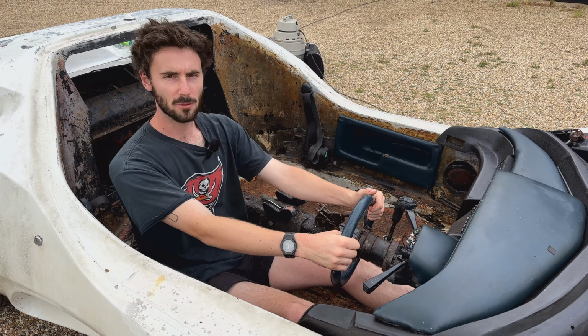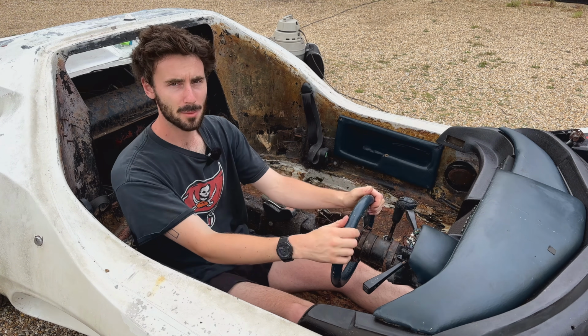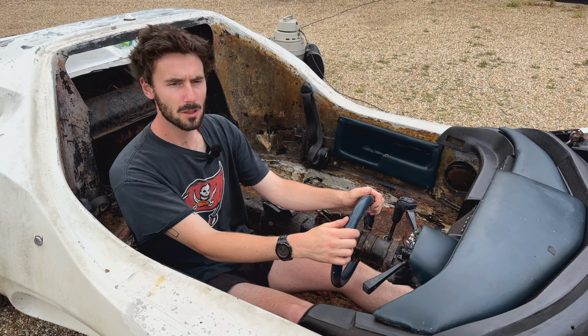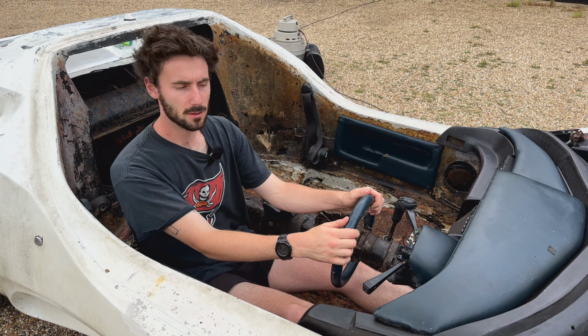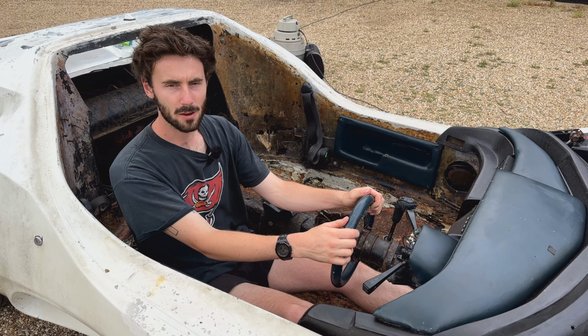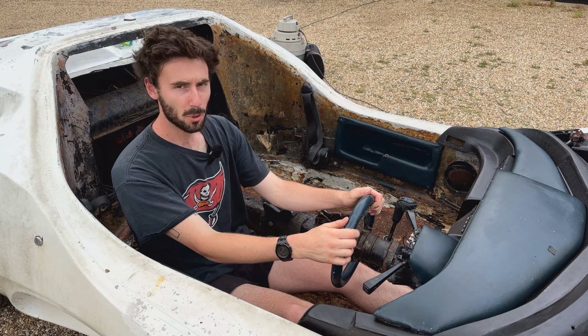Well, this isn't the most comfortable driving position. After cleaning this cabin, I think I'm going to have about 500 showers. That was maybe the worst interior I've ever had to deal with. It's certainly up there, but I do have quite a talent at finding cars in this sort of condition. I should probably work on that.